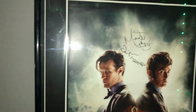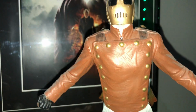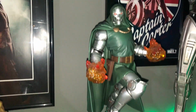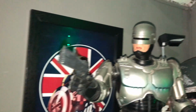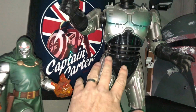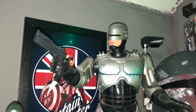Then up here, moving up, I have another Doctor Who signed image there. In front of that, the Rocketeer. Next to the Rocketeer, we have Doctor Doom. Captain Carter poster behind, framed, and then we have Robocop. Big figure with Robocop there, as you can see. And it does have sound, but there's no batteries in it.